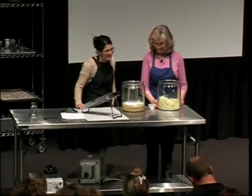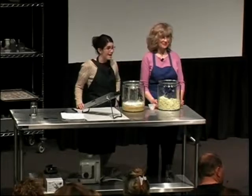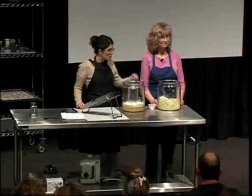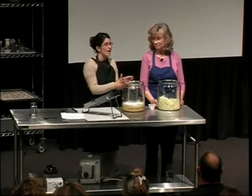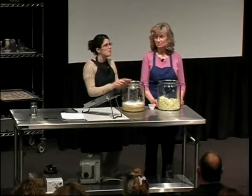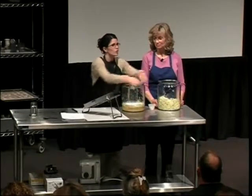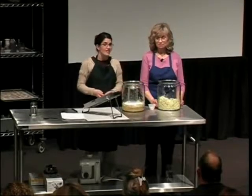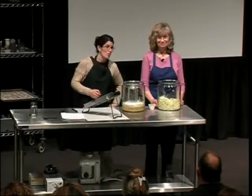And do you store this, so this is out on your countertop? Yes. And then after it's finished, you're going to put it in the fridge. So you're going to leave it like this. You're going to cover it with a fabric cloth, a muslin cloth or a kitchen towel or something, and use a rubber band to seal it in. You do not want flies landing in any of your ferments because they will lay eggs and you will get worms in whatever you're making.